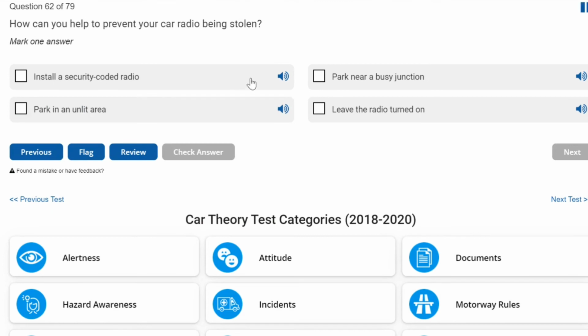How can you help to prevent your car radio being stolen? Install a security-coded radio. Park near a busy junction. Leave the radio turned on. Park in an unlit area.